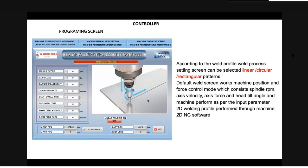Machine position and force control mode consists of spindle RPM, axis velocity and axis force, and the machine performs as per the input parameters. According to the weld profile, the default weld screen can be selected for linear, circular, and rectangular patterns.